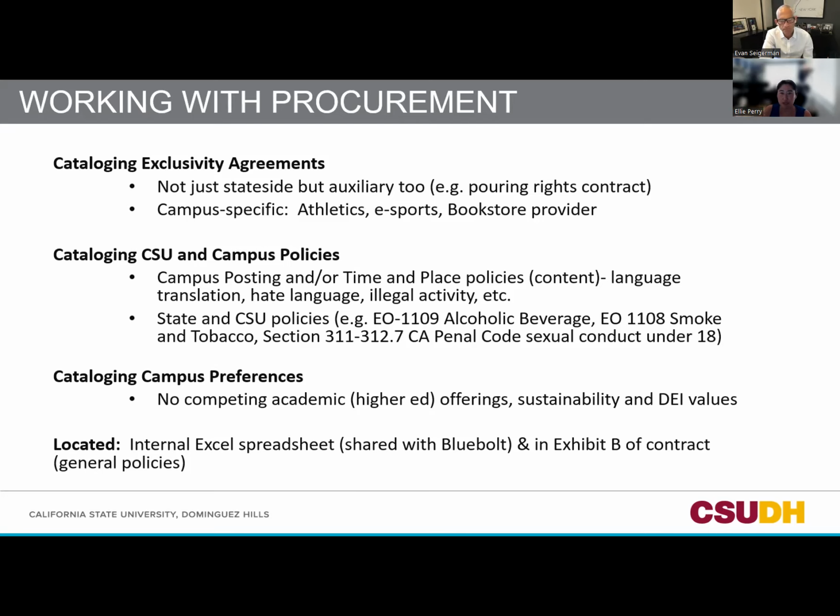and just making sure you have transparency on, okay, we've already made a commitment to Pepsi, so we can't be allowing Evan to sell ad space to Coca-Cola, right? So things like that, basically going through all those contracts and actually cataloging that, and trying to make sure that Bluebolt knows those are the vendors that they're not allowed to approach for advertising space.